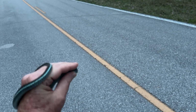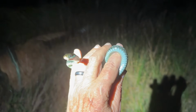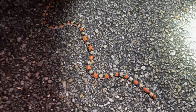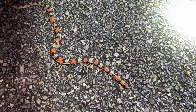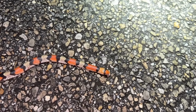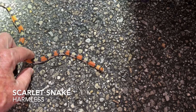That's a beauty. Pretty cool. The only thing is, it's biting. You big scary. All right, you take off. All right. Oh, that was a good one. Well, scarlet snake. That's a cool one. I didn't see one of these in a while. That's a nice one. You can see it looks like it just came out of the ground.